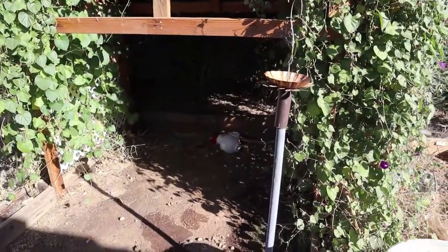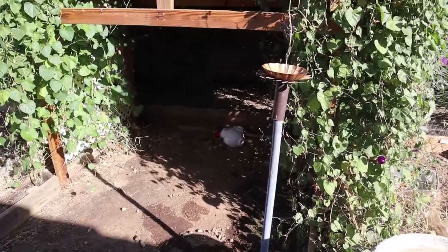Look at this trash inside Lola's bathroom area.